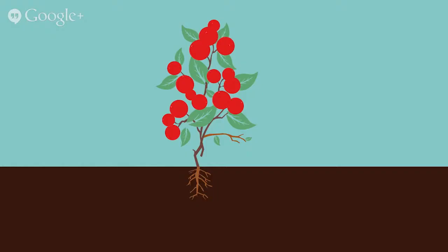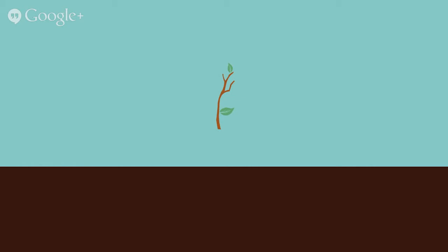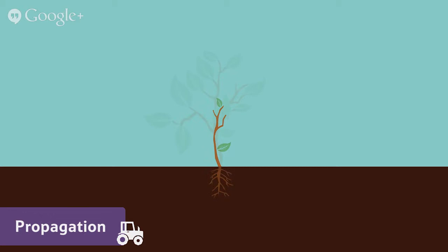Cranberries don't grow from seeds. Instead, new plants are grown from cutting a piece of stem and leaf from an older plant. This is called propagation. The cuttings are put into the soil and soon they grow roots of their own and become baby cranberry plants.